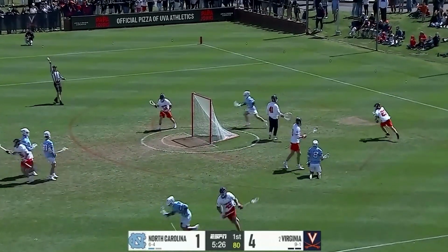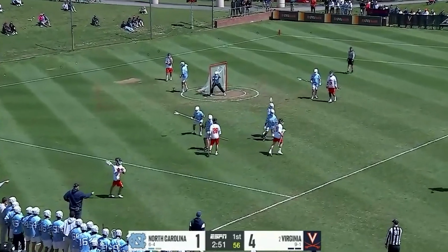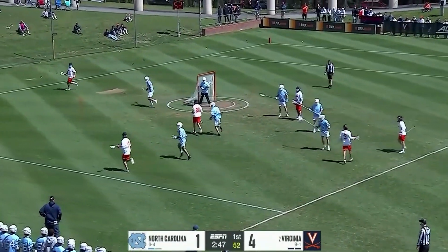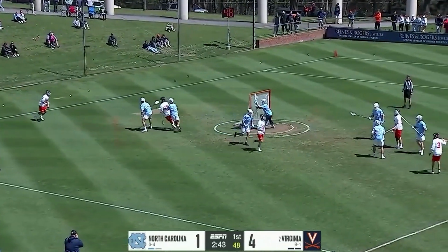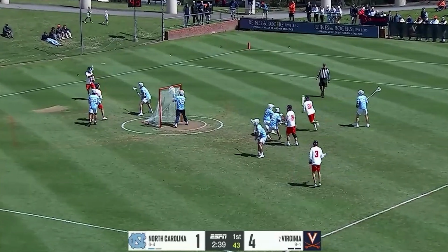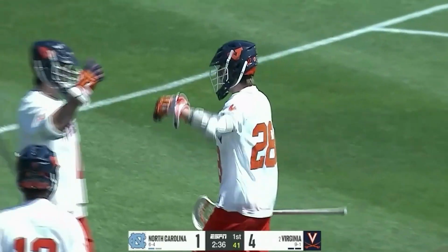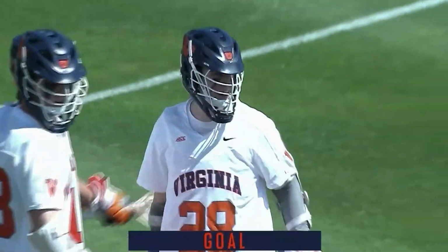There's the trail check. Yeager takes it away. Duffy couldn't hold on. Mom Cara played at Johns Hopkins. Dad played at UMBC. Dad Richard, best-selling author of the horror genre, teams up with Stephen King quite a bit. Here comes Schellenberger. The perfect feed, and it's Boyden with the tally. And Virginia in control. It's 5-1.